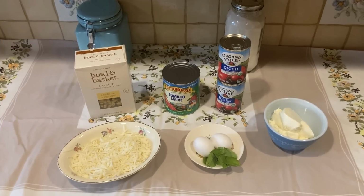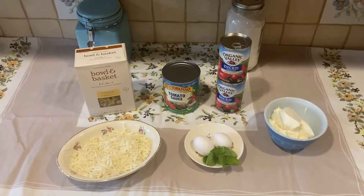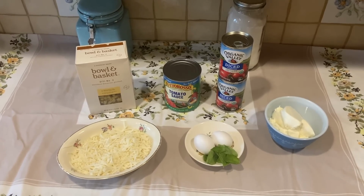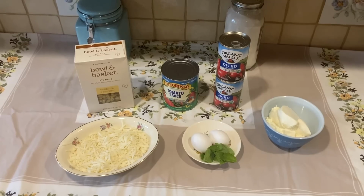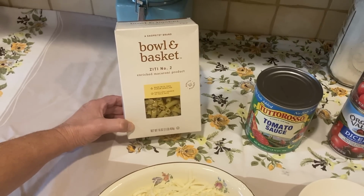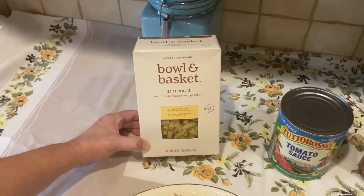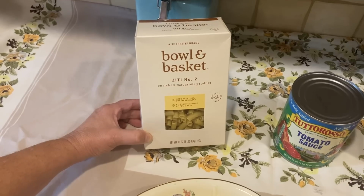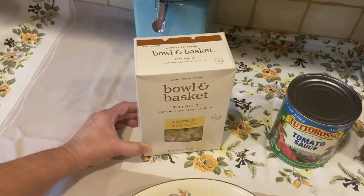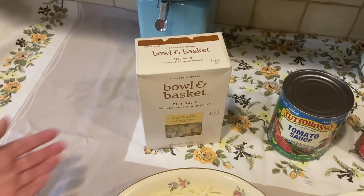The next recipe we're going to be making is a delicious crock-pot baked ziti. It uses minimal ingredients and it's absolutely wonderful. So the first thing we're going to need is a box of ziti, but you can use penne, rotini, whatever you want. I'm just using ziti because these were on super special. I think we paid like 44 cents a box for this a couple weeks ago. So I just picked it up and put it in the pantry.